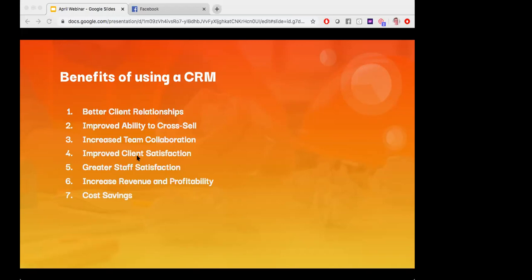Very, very important. It also just makes working in the office a lot easier. That leads to greater staff satisfaction. The more knowledge your employees have, the more empowered and engaged they are. Having an accurate and up-to-date CRM that everyone uses and has access to helps employees solve client problems. And when you're helping people solve problems, you tend to be a little bit happier on the job.